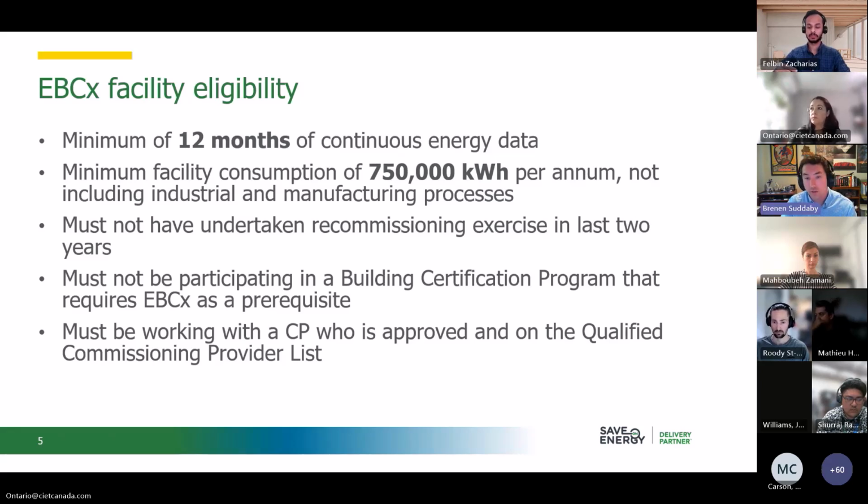If you are an industrial or manufacturer here, we still encourage you to engage with the program as there's likely many non-process ECMs eligible for the program. And to define that earlier point here as well, continuous energy data can be as simple as your energy bills, but please work with your CP to find the most relevant insights for you and your facility.